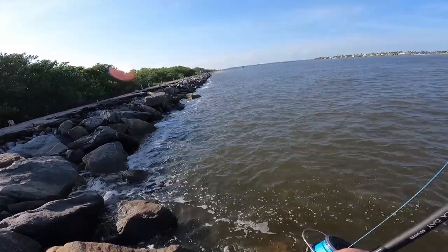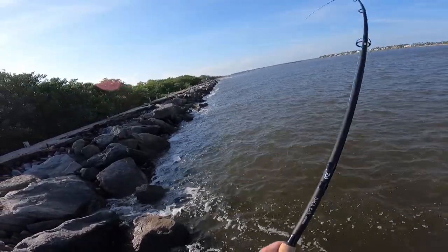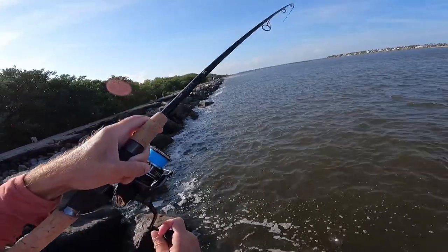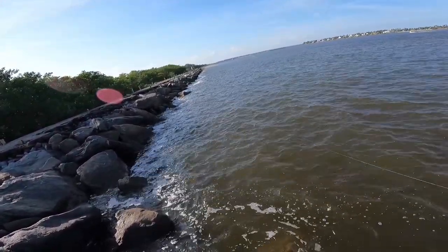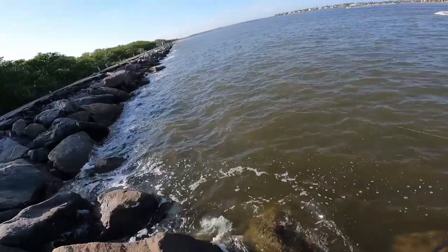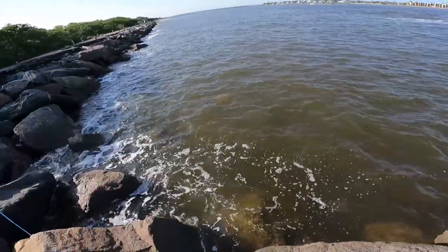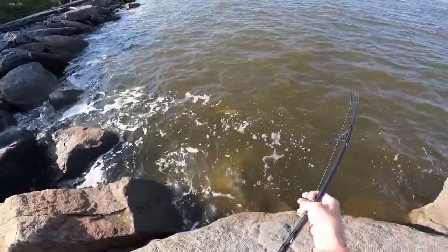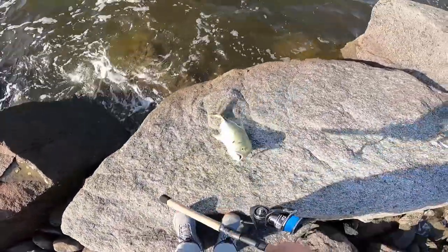Oh gosh, good fish. Really good fish, just crushed the hyperelastic. Oh, he's got me on the rocks. I'll get out of there. Not sure what we have here. Might be a snook, because it hasn't really ripped a ton of drag like a jack. No, it's a jack. I thought it was gonna be a much bigger fish. Still fun.